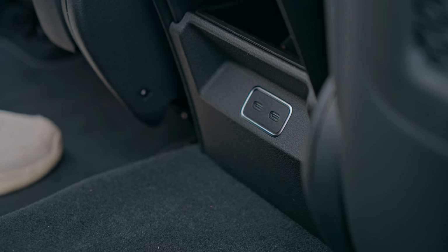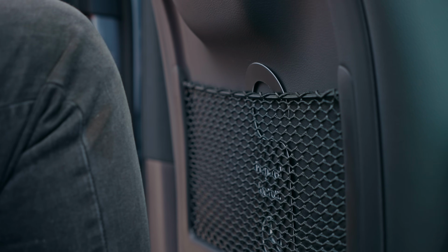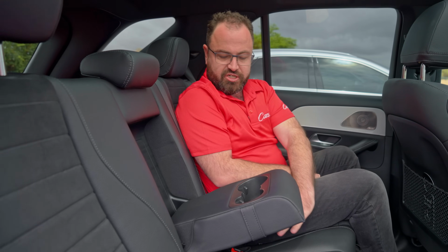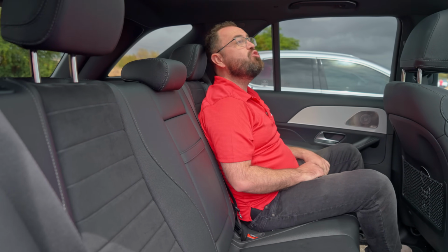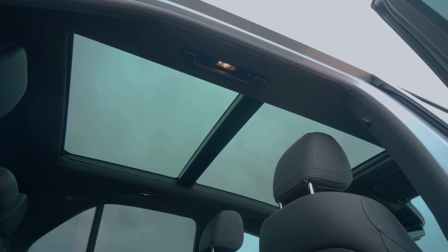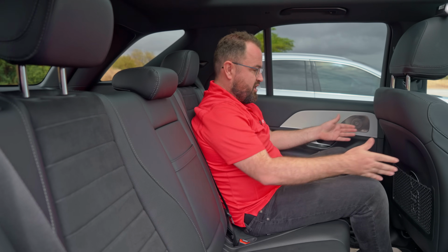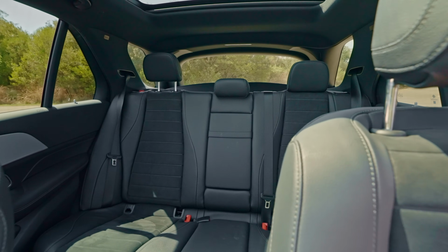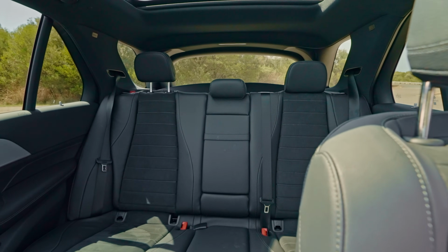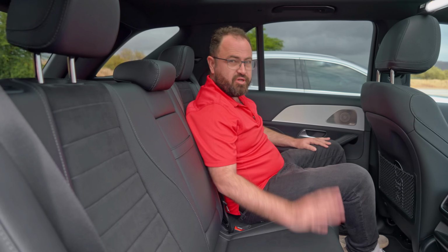Two USB Type-C ports, air vents, netting for your things. You've got an armrest with drinks holders. You've got a proper third safety belt and a huge panoramic roof, which makes it feel very light and airy and spacious in here. And then lastly, look how much legroom I have. This car is massive. I feel like I'm in a freaking limousine. Seat comfort, yeah, pretty good. Let's see how it compares to the other two.